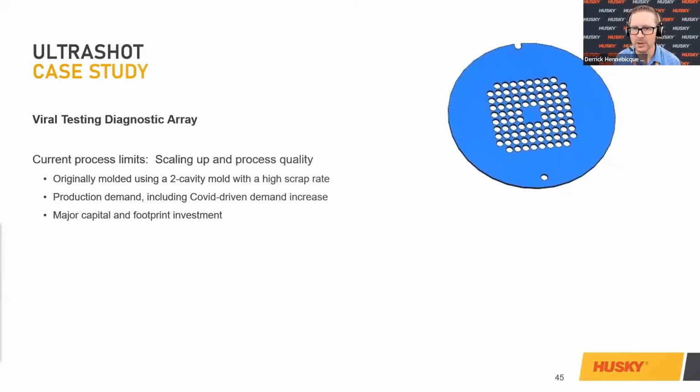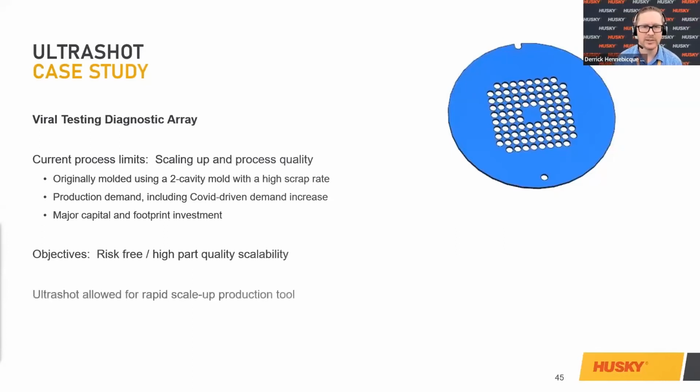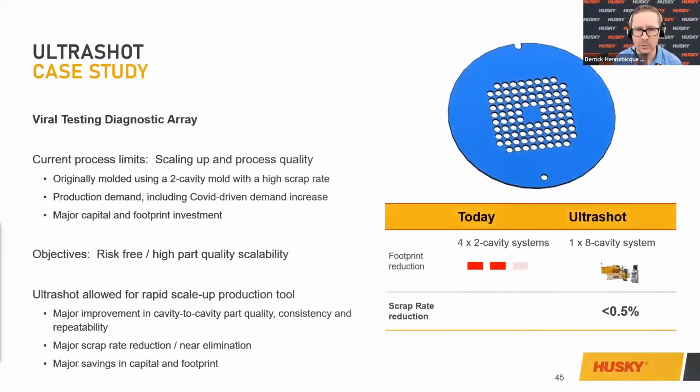They really needed to increase work cell output, not just with an improvement in production quality, but by scaling up to a higher mold cavitation. ULTRASHOT was able to increase the capacity to an 8-cavity molding cell. This compressed production to much less floor space. Major improvements were made to part quality, not just shot to shot, but also cavity to cavity. This decreased the scrap rate significantly, making huge gains in reliability and production output.